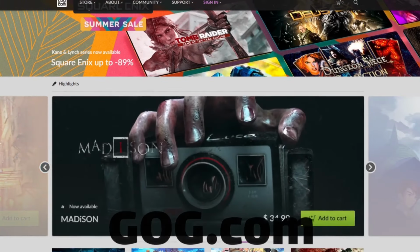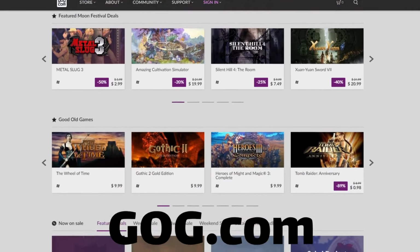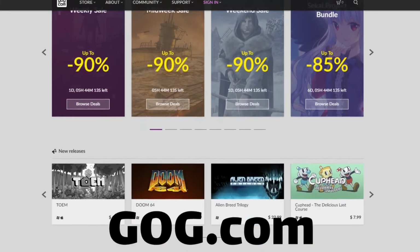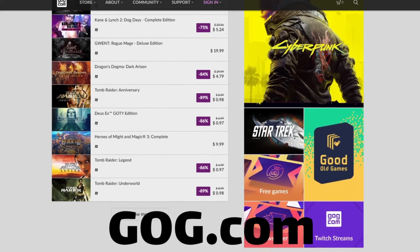At number 7 is GOG, which stands for Good Old Games. They carry a lot of older PC games that you would have trouble finding elsewhere, but they also carry modern games as well, so you get a little bit of everything on the storefront. Now here's something that's different about GOG, something that some may like and some may not like.